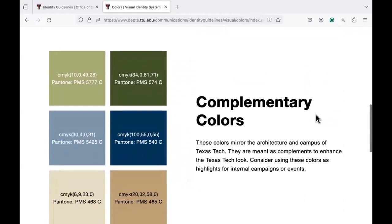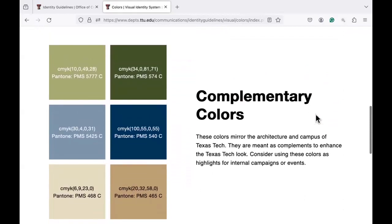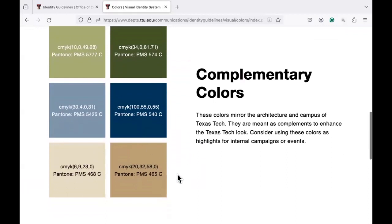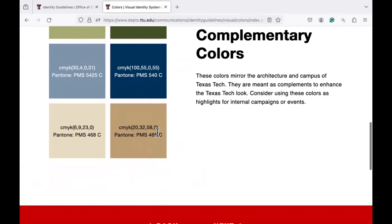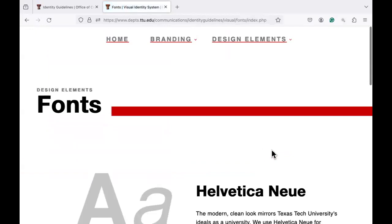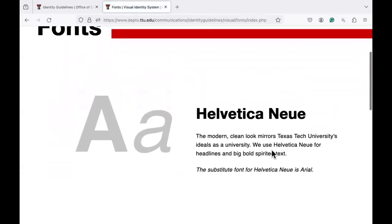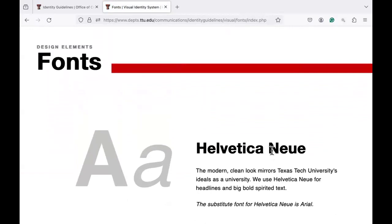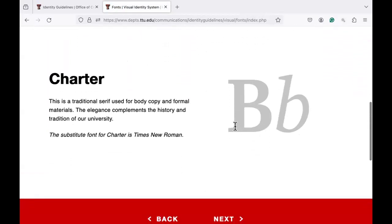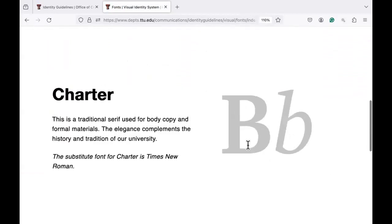Okay, and we have some complementary colors. You can actually use some of these different colors, greens and blues and tans. They have changed these also through the years. At one time, they had more of a maroon also to go along with this because it matched the colors of the bricks and the roofs of the buildings. But now they've just gone down to the ones that match the brick. They tell you what font you can use. Helvetica Neue is probably the font that everybody uses. I know when I was designing for Texas Tech, that was the font that I used more than any other. There's also Charter as the serif. And it's different because I don't know if you can see this or not, but in their serif, it's square instead of being rounded. Let me see if I can get this closer.